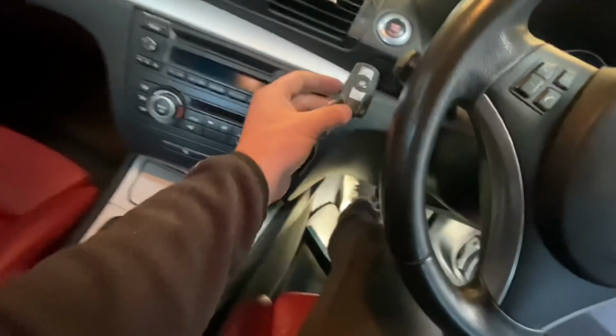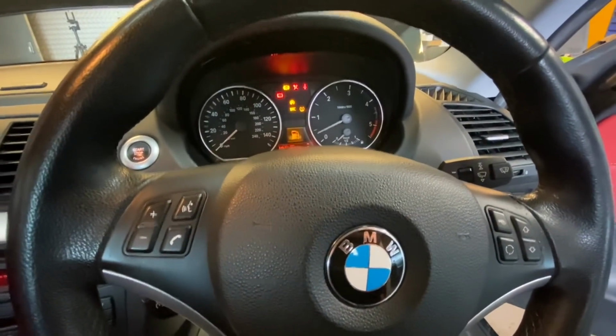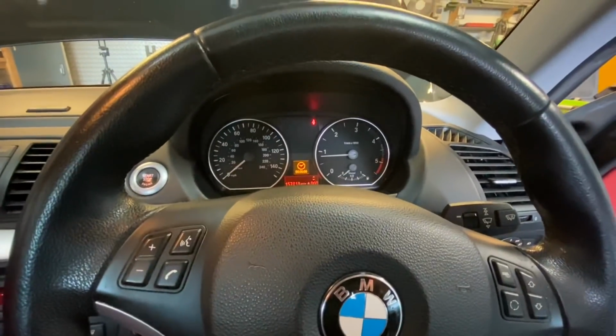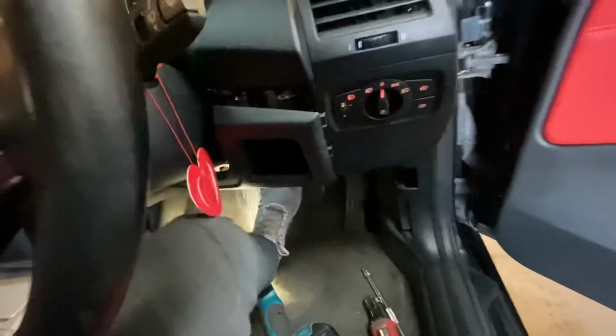Too much, guys, but it should now start back up on its original key. On the button. You notice all those lights have gone out as well, and the mileage is back to where it should be. I'm just going to get all this buttoned up. That is that BMW back to exactly how we started on it first thing this morning.